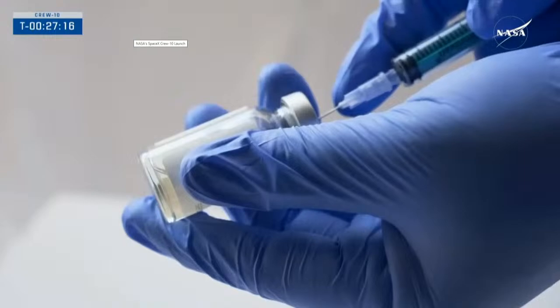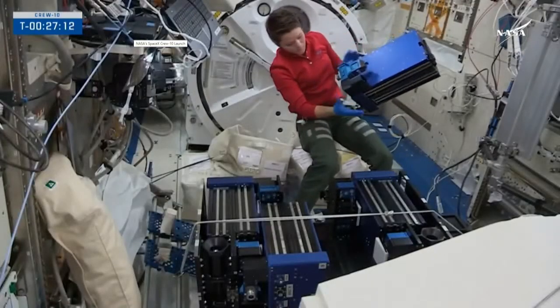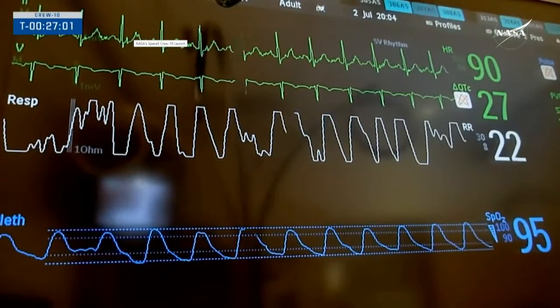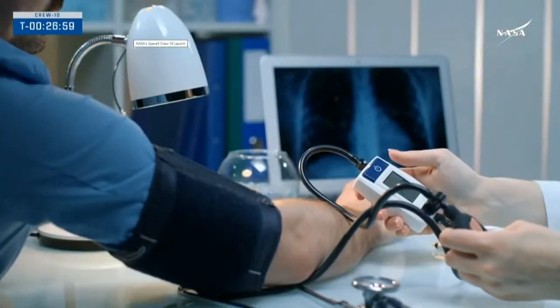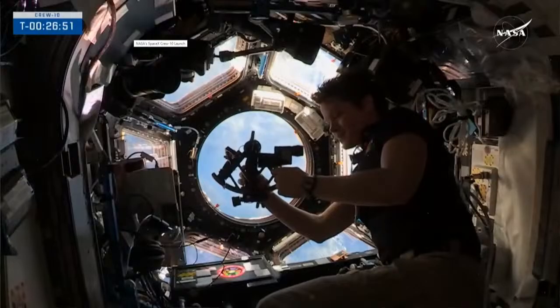Commander Anne McClain is participating in the Canadian Space Agency space experiment involving heart health. This headband is actually connected to sensors throughout my body, and they are collecting real-time data on my heart rate, oxygen saturation, and my respiratory rate. Imagine the day where you go see your doctor because you're concerned about your heart health, and they give you these sensors to wear, and they get this massive comprehensive look at your cardiovascular health over multiple days doing multiple activities.